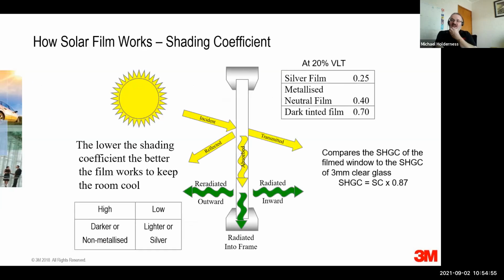The next one, shading coefficient. This is an old school conversation that I try to avoid these days. TSER or the solar heat gain coefficient are a better way of describing it. Shading coefficient essentially is the same thing. The lower the number, the better it works. So the lower the shading coefficient, the better the film works to keep the room cool.